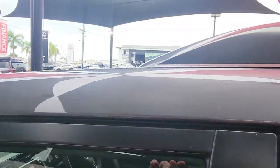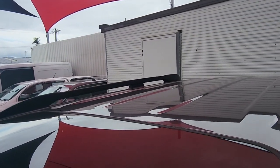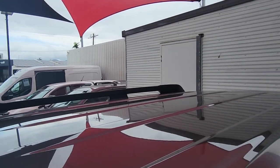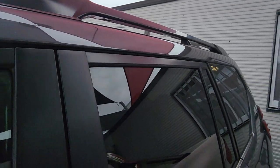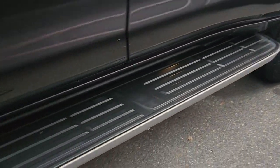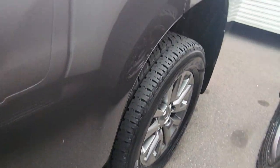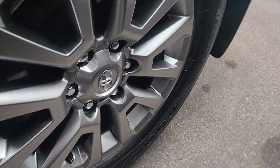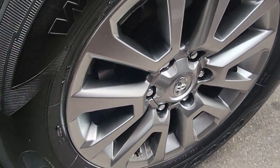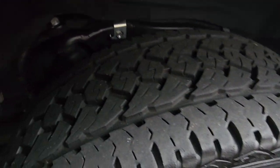Just give it a quick look over the roof there as well. I'm not tall enough to see up there, but hopefully this gives you a decent view. Just down the back here as well. So we've got the side steps here too, the yellow side steps. And again, exceptionally clean on all these wheels. Been really, really well looked after. Stacks of tread again left through there.